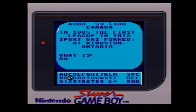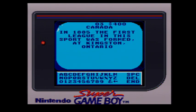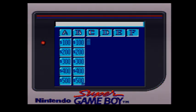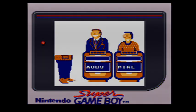I have it between 2, but I will say what is baseball. It's the other one. Rats. I know it now. Another one. Canada 500. St. Lawrence Islands National Park is located in mainland Ontario, and on many of these islands. What are the Thousand Islands?